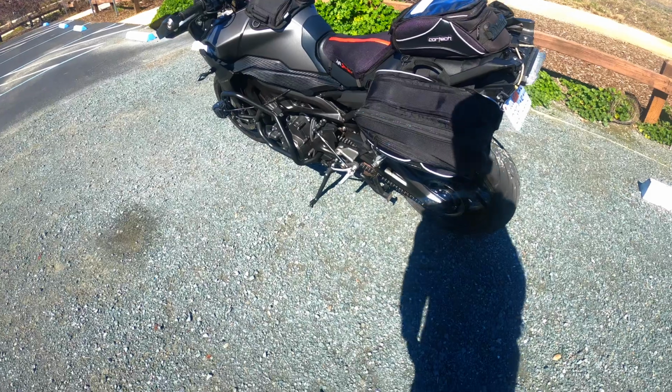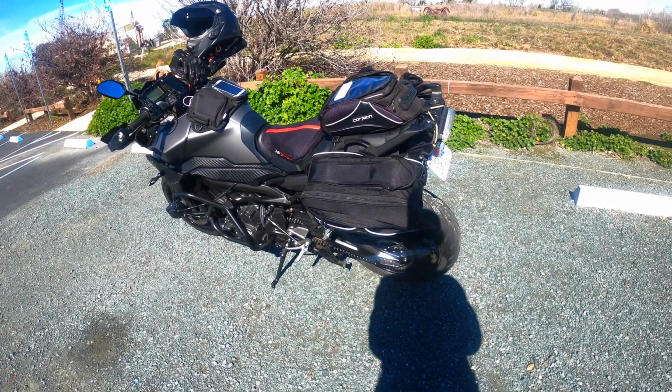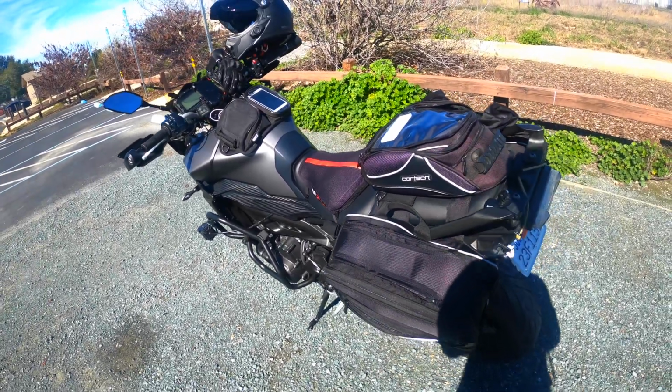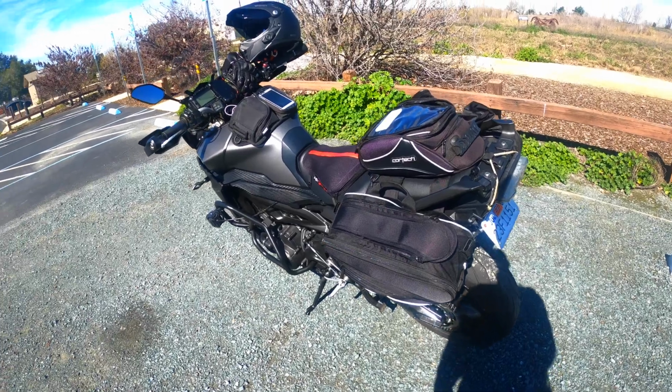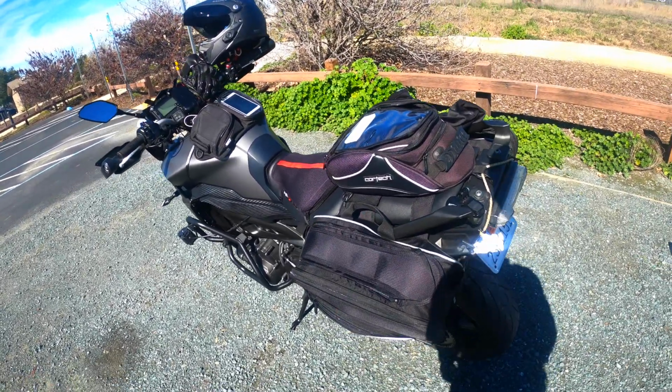Basically, I've been riding around with this now for about a month, and I like it. It's durable. It does come with some waterproof coverings and whatnot, but since I don't really ride in the rain right now, even though I keep saying I would like to, I think these should last me a while.